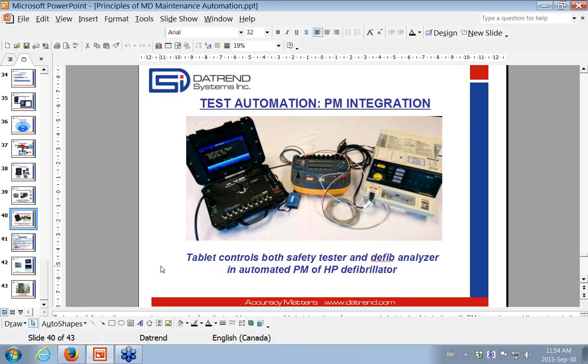I guess the question is coming from routine electrical safety testing, PM inspection, and particularly routine electrical safety testing on non-critical equipment, for example an examination lamp or something like that. Well, the answer is you should do your test according to a safety standard that's specifically intended for routine PM inspections. This would be a standard that's been approved by a recognized standards body. I'm thinking of something like IEC 62353 or NFPA 99.